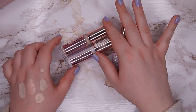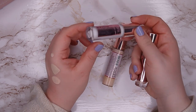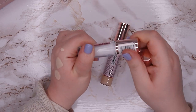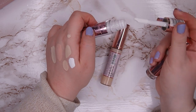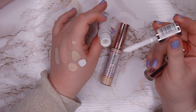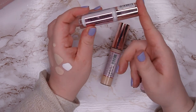Then those smaller ones here are the Makeup Revolution Conceal and Define Concealer. I have one in the shade C3 and then one in C0 White. I love using this one if I ever want to do something like a cut crease. I love using a white concealer for it, and I don't have that much left, I think. I can also use it as an eyeshadow base, so I feel like I have some usage for it, so I'm going to keep this one.